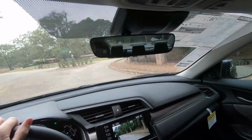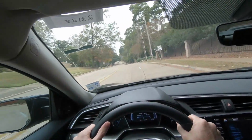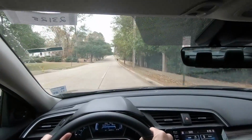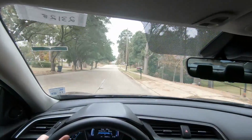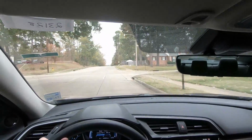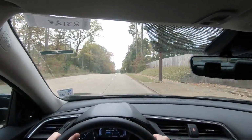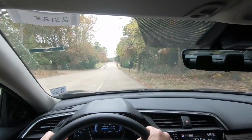So I'm just going to actually go up here. I'm going to accelerate through that corner right there. Excellent, excellent handling. I'm very impressed. This Civic is going to get great gas mileage. It's reliable, it's fun to drive. Just if you want to go out and have some fun, driving spiritedly through the corners of whatever your favorite roads are, whatever the case may be, that's not a problem.